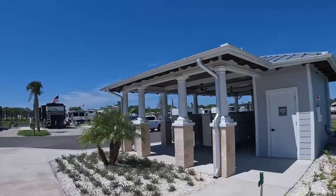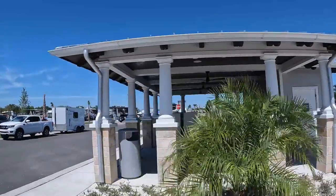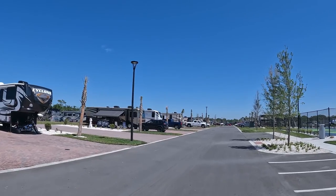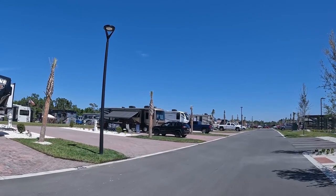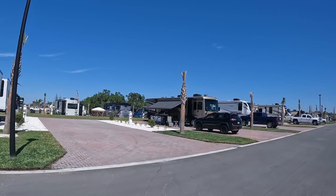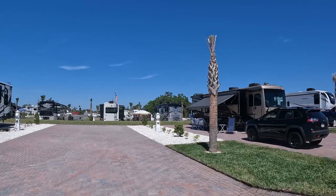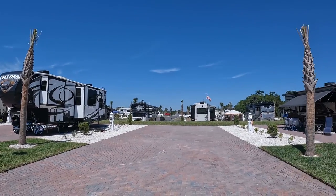Over here, we have pretty much mailboxes. We've not used these, and I'm not sure I know anybody that has, but there seems to be plenty of them here. On April 1st, I think there's 211 sites that'll vacate. There's a total of 449 in the park. They are all pull-in or back-in sites. There are no pull-through sites. There are utilities on either side, which makes for, you know, you pull in or back in and you'll be all set.